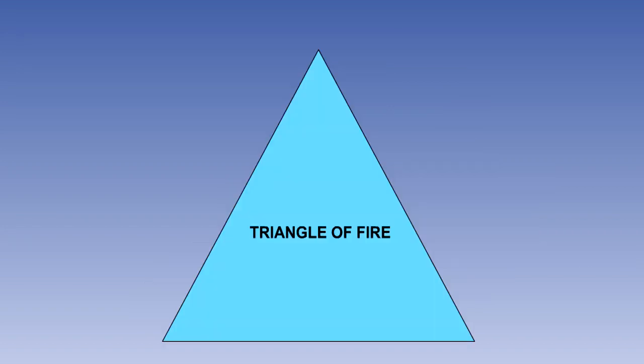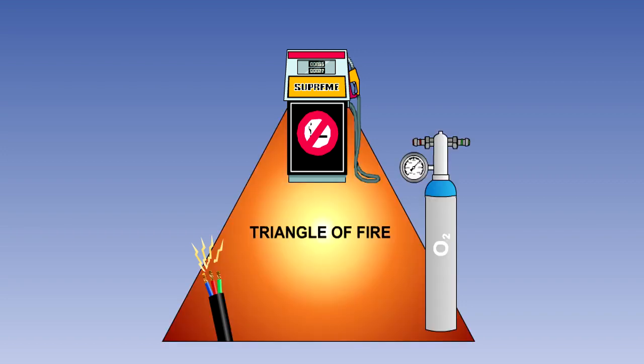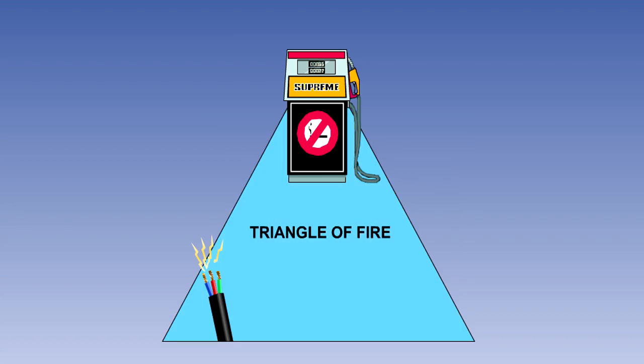A fire cannot exist without three things being present. These are heat, or a source of ignition, fuel, material that will burn, and oxygen. This is known as the triangle of fire. Take any one of the three away and the fire will go out.